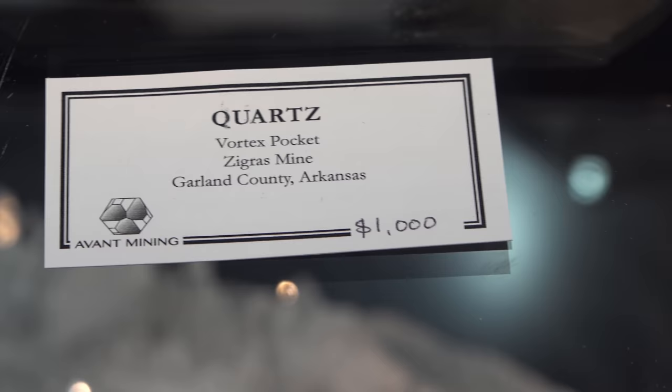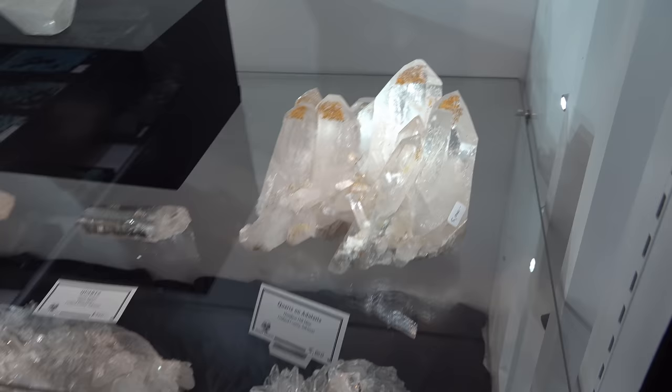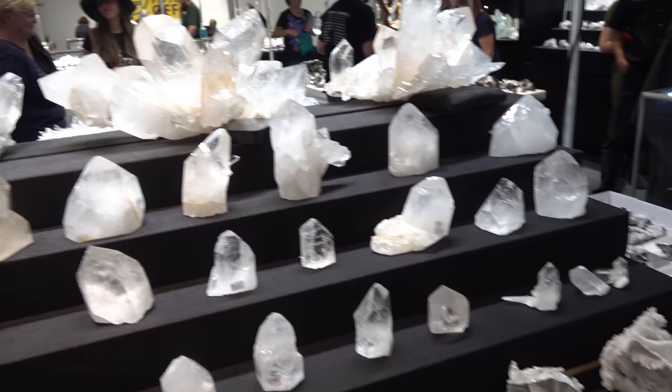A lot of people want to know the prices of this stuff. Well, there it is, $1,000 for the point. This is top shelf, the best, it gets no better than that. And they're natural. That's the thing, they're not cut, they're not polished, they're 100% natural. Natural quartz points. Yeah, they got other stuff here too. Really unique, beautiful points on display here.